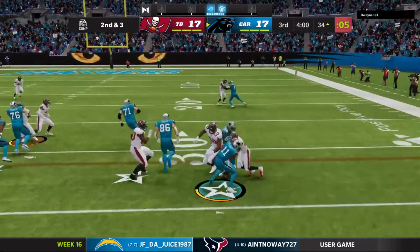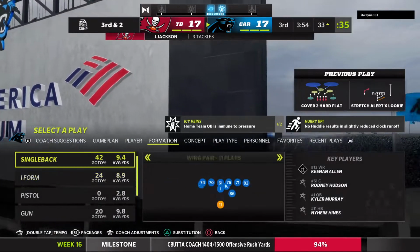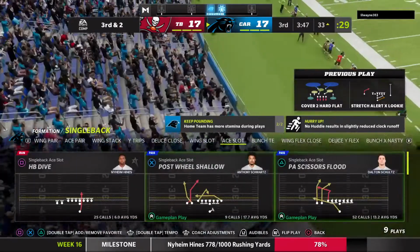Now a give right side. It's Hines. And he's stopped after a gain of 1. Not enough. Still a yard to go on 3rd down. Well, they're hoping that the second half is better for him than the first half. They've got to find a way to get him going. He's a big part of their offense.